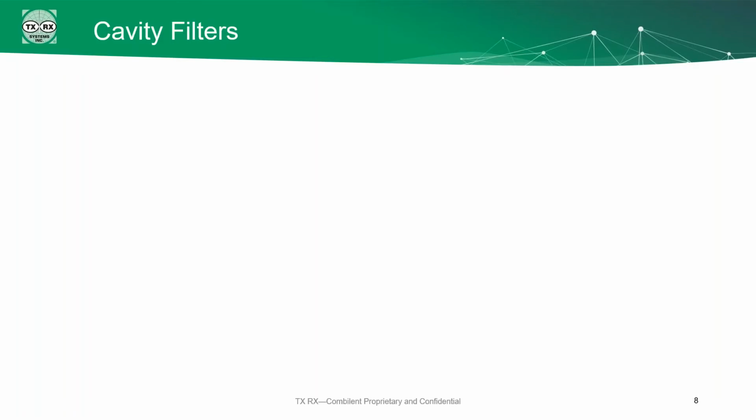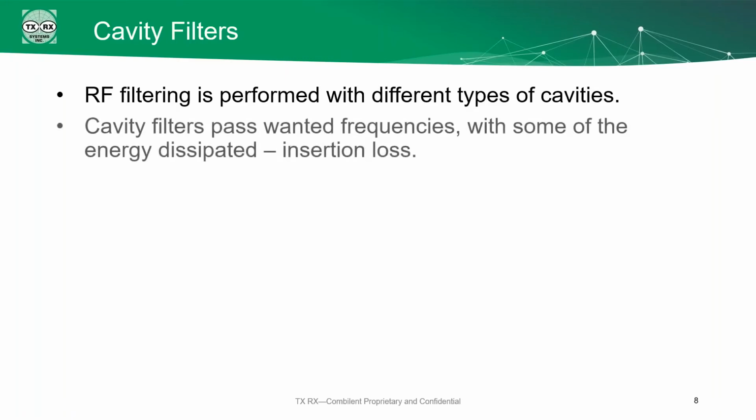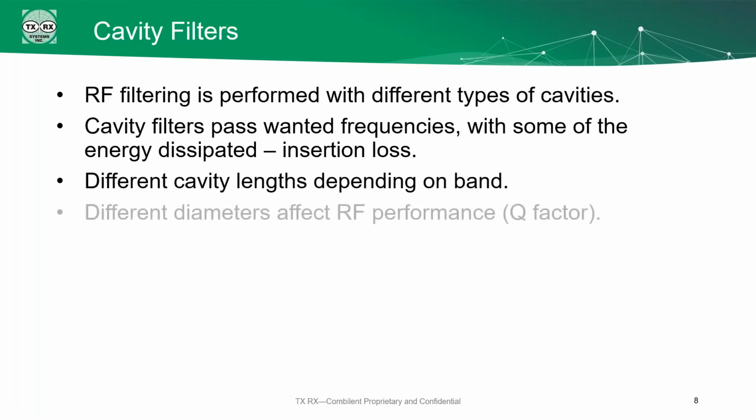So let's talk about the filters themselves for a few moments. RF filtering is generally performed with different types of cavities. Most of these are going to be in some sort of can type of arrangement, but you could also have a milled filter. We're going to talk about the canned filters first. The cavities will pass the wanted frequencies with some losses. They will also block the unwanted frequencies. You'll have different cavity lengths depending on the band, and you'll have different diameters depending on your performance. Your diameters can also affect just how much loss you're going to have in your system.